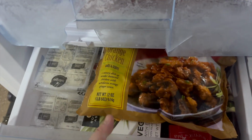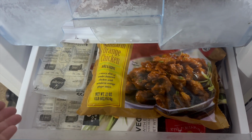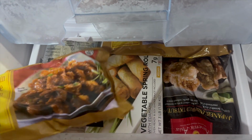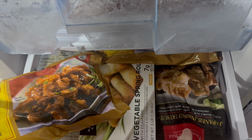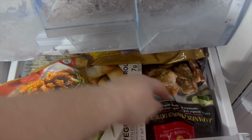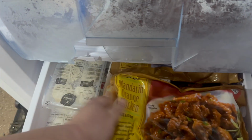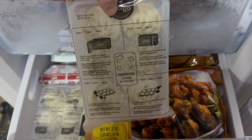This next drawer, this is what I want to focus on, because I feel like every time I've done an anti-haul video, I open this and I show you guys the same things. So we have vegetable spring rolls. We have, I keep calling it chicken karaage, but it's tatsu taage or something. And then we have a bunch of these little soup dumplings.